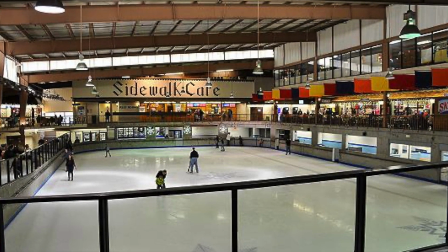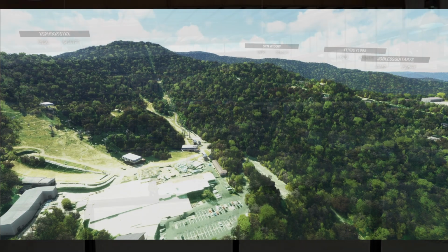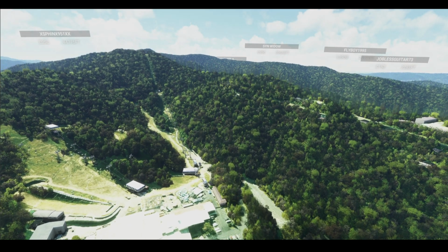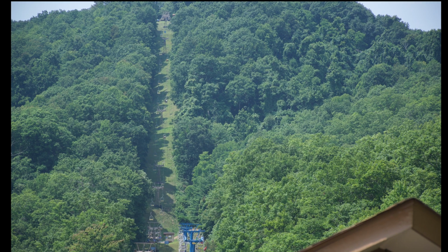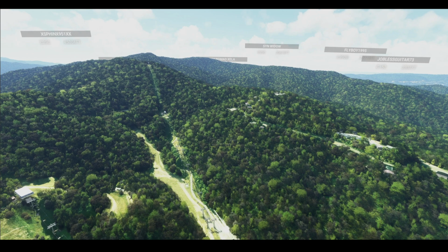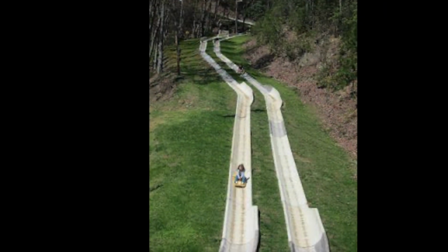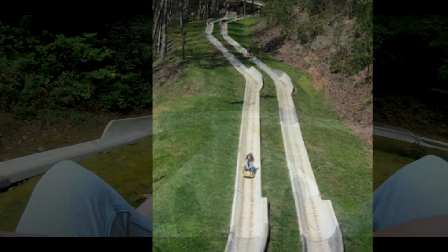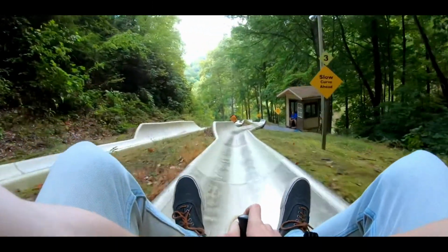And once you get up to the resort there, they have an indoor ice rink. They have a lot. It's a shopping mall. And then they have a lot of outdoor activities, and one of the largest chairlifts in the southern area here. So it's just really nice. And they even have the Alpine slide. And if you've never ridden the Alpine slide, it's worth going there just to do that.